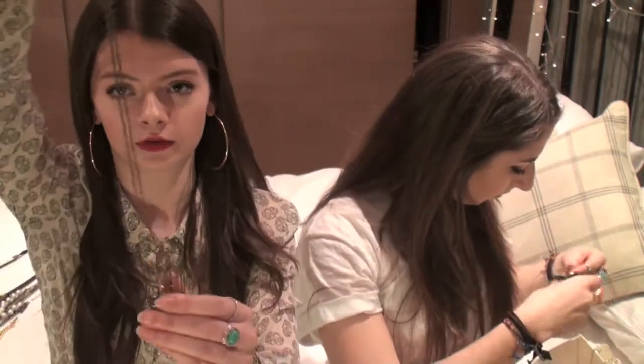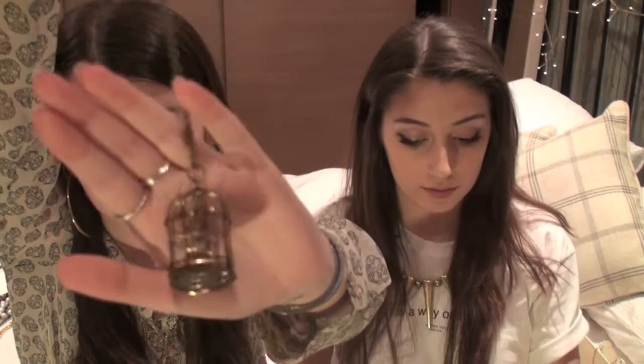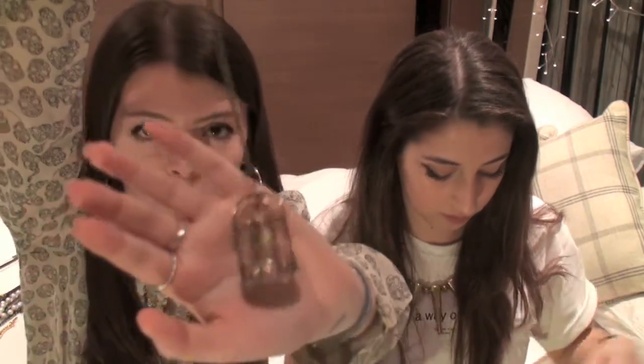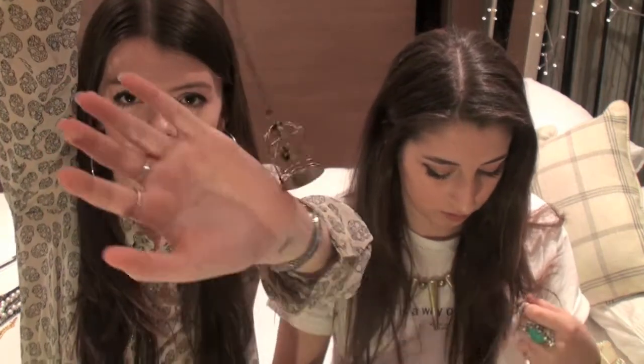Another long necklace I have is another gold chain, of course, they're all gold, with a little bird cage, a little bird inside, which is quite sweet. Because it's quite big, it can be a little awkward to wear, but you know, it's nice.